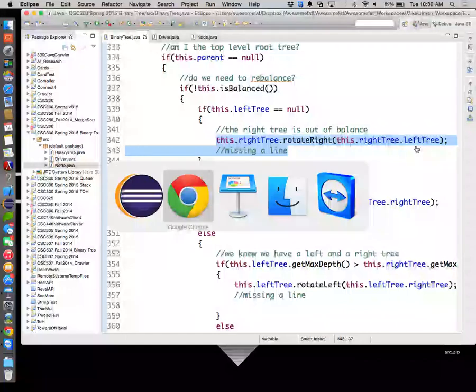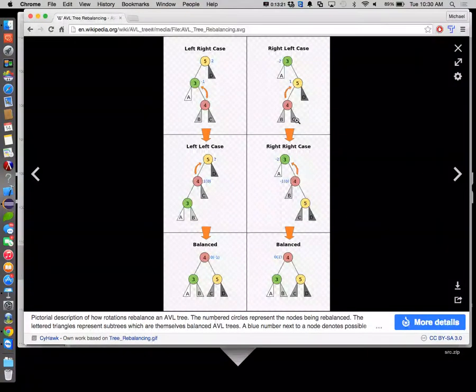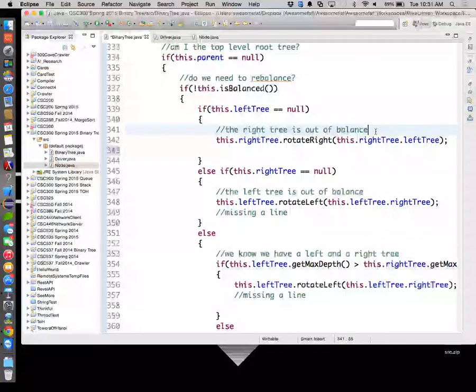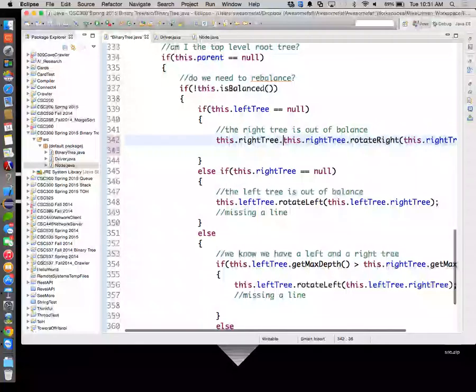Okay? So if it's our right tree that's out of balance, what's the question we have to ask? We have to ask, does our right tree have a left tree? Correct? If our right tree has a left tree, then what do we do? Well, we need to rotate right about which pivot? In this example, it's the right tree's left tree, four in this case, right? So right here, we're rotating right about our right tree's left tree, but that's only if this dot right tree dot left tree is not equal to null.